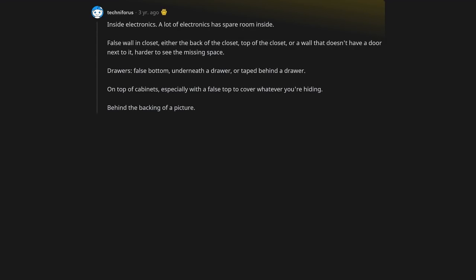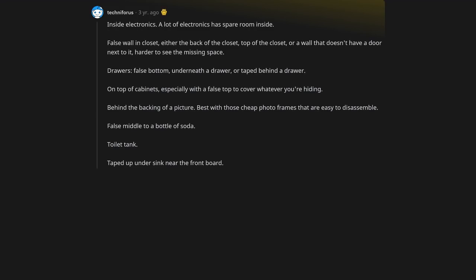Drawers, false bottom, underneath a drawer, or tape behind a drawer, on top of cabinets, especially with a false top to cover whatever you're hiding. Behind the backing of a picture. Best with those cheap photo frames that are easy to disassemble. False middle to a bottle of soda, toilet tank. Taped up under sink near the front board.